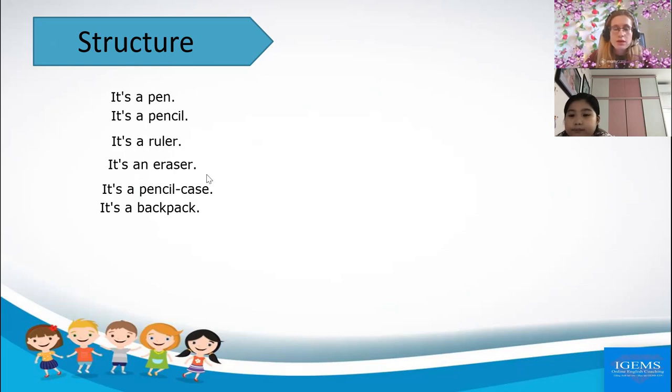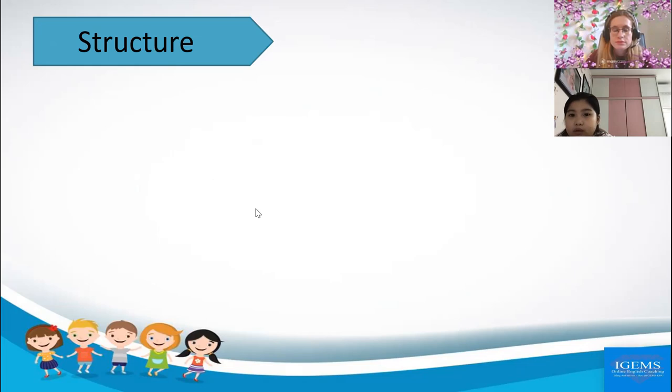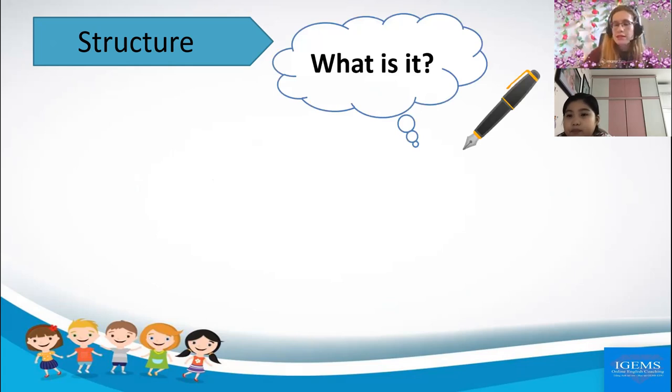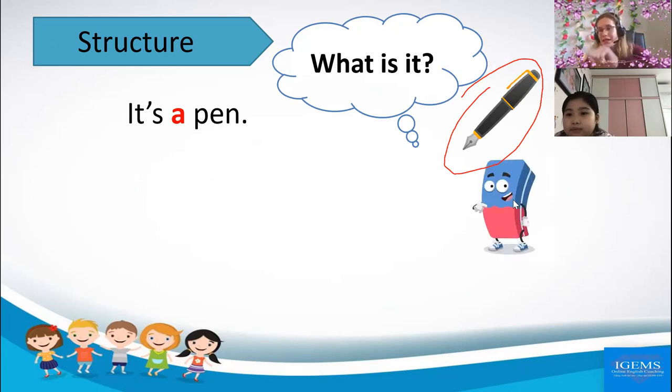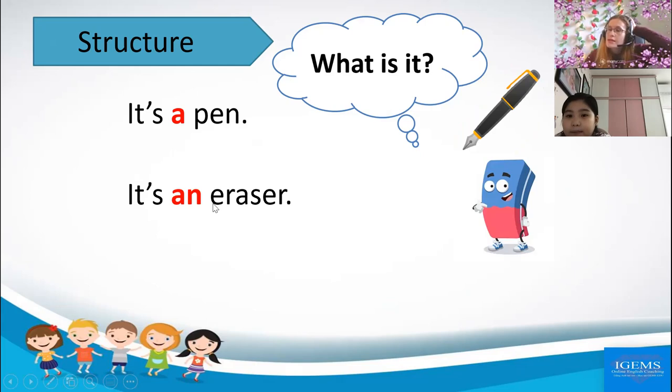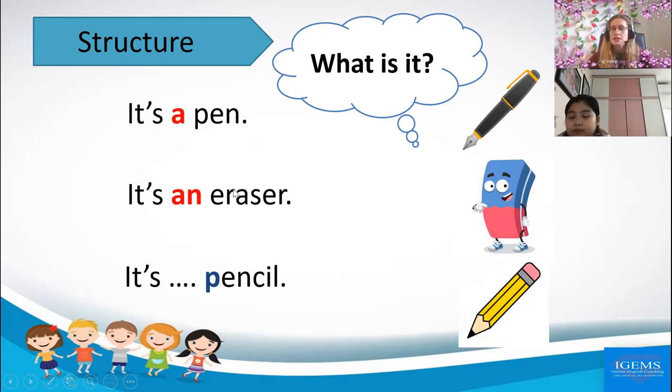Okay, let's go, go, go. Okay, what is it? It's a pen, yes. It's a pen, very good. What is it? It's an eraser. Eraser, good job. Next one, it's a pencil. Good work.